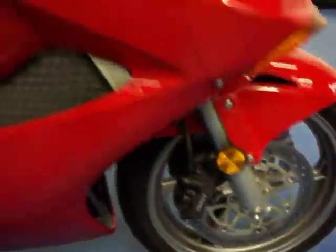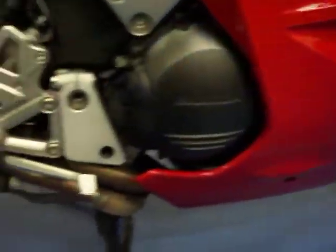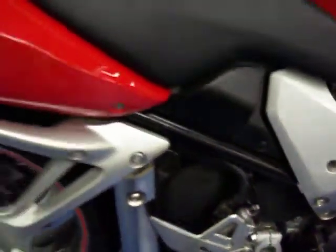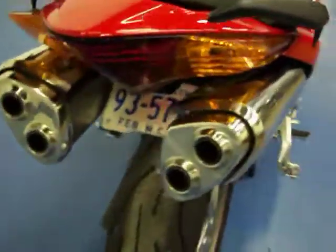For sale today, I have a 2004 Honda VFR. This bike is in excellent condition, has just over 9,000 miles on it. This bike doesn't appear to have ever been dropped or been in any accidents. Bike is all stock with the exception of the fender eliminator.